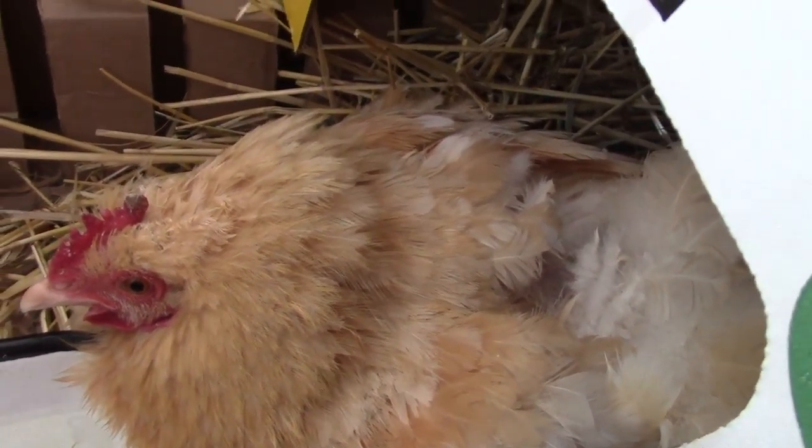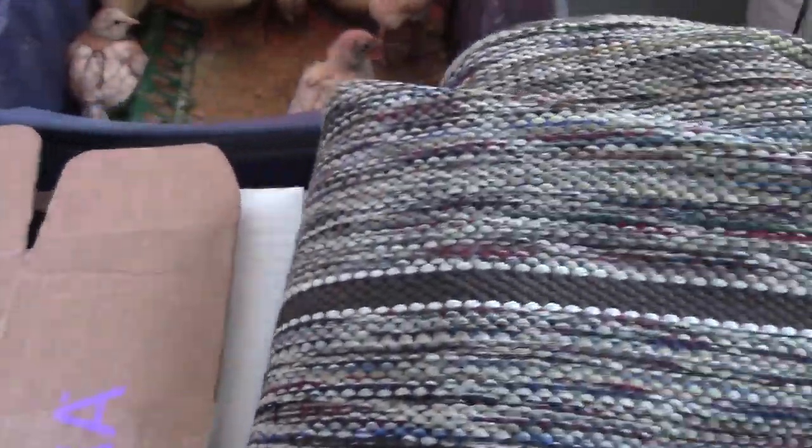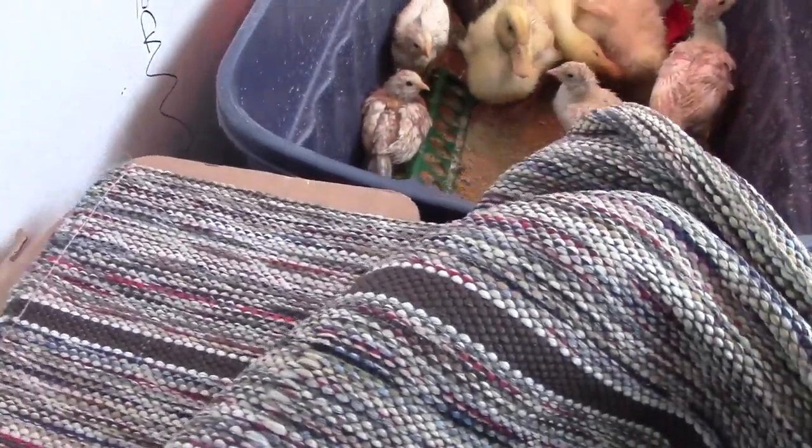And pretty soon, I'm guessing, for how long she's been sitting on these eggs, I don't know, within the next week or so, we'll have baby chicks. We're keeping her nice, and she's just happy to hang out in there. I'm gonna take you outside.